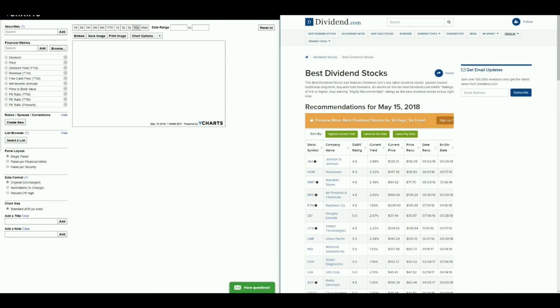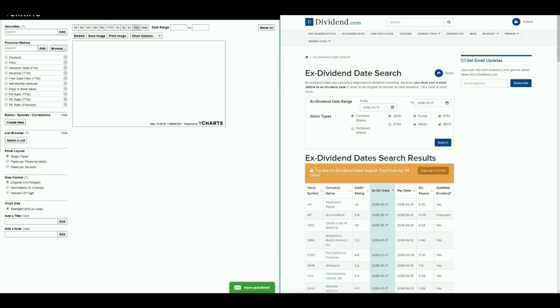And let's go ahead and begin our screening process. So starting over at dividend.com, we're going to go ahead and look up ex-dividend dates. And of course, I'm going to go ahead and just use common shares, look up from the 21st of May to the 25th.